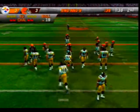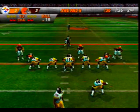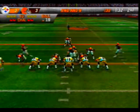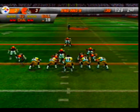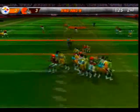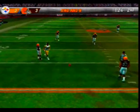Here's a no-huddle. It's a good way to keep the defense off balance. Here we go. Drops back. Under pressure. Throwing. This one falls incomplete.